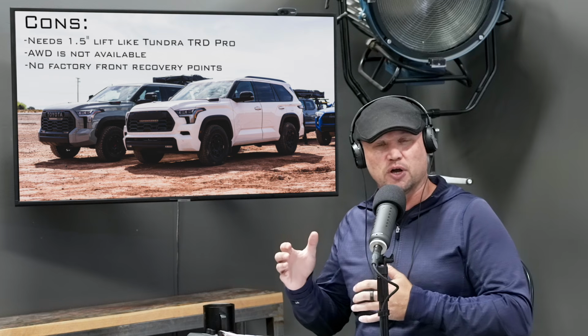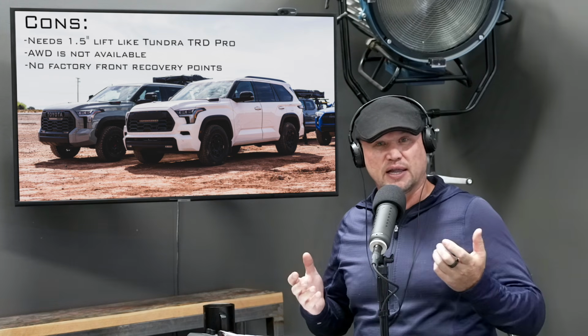I also noticed that all-wheel drive is not available from the factory. So hopefully future generations of the Sequoia will be provided with the same transfer case as the Land Cruiser or the LX600 so that we get all-wheel drive capability out of this family hauler.